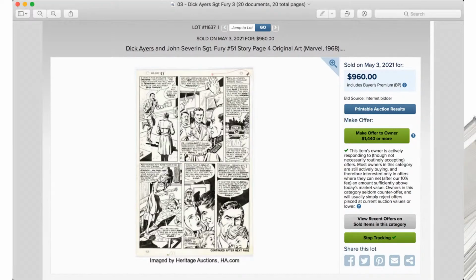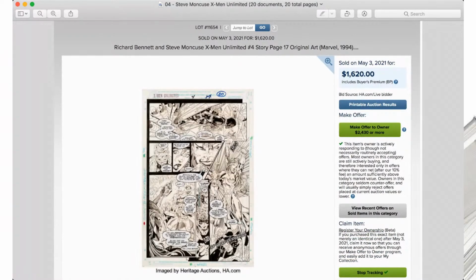So there you go. Well, we're kicking things off with 3 Sergeant Fury Dick Ayers pages from the May 3rd Heritage Weekly. Moving on, we're looking at this Richard Bennett and Steve Moncuse X-Men Unlimited #4 page, page 17. I think we had looked at one of these pages in a previous auction scene recap on the Art Hour show. So this is another one featuring a pretty large Mystique, and these pages are climbing, especially the ones that have, I guess, relatively striking half splash or 3/4 splash images. This one closed at $1,620, including the buyer's premium.